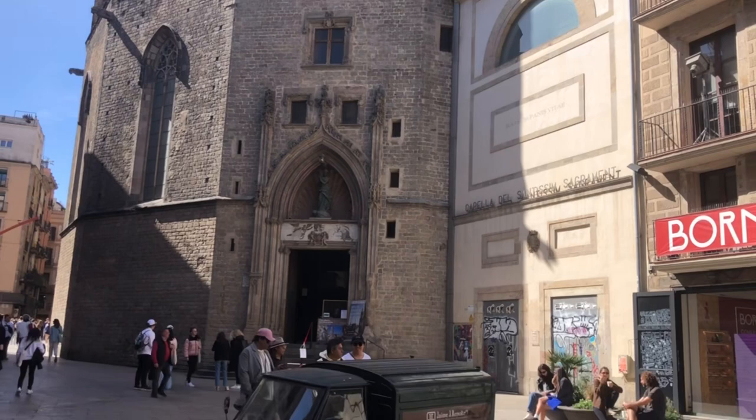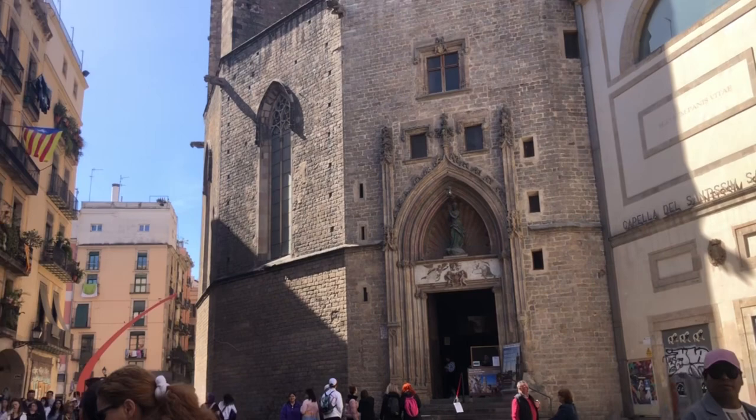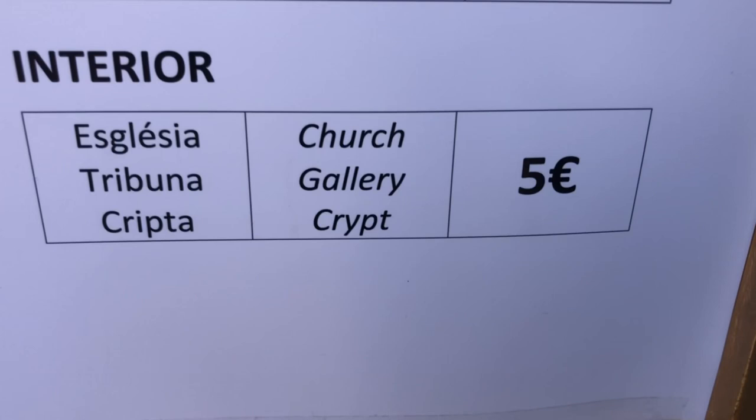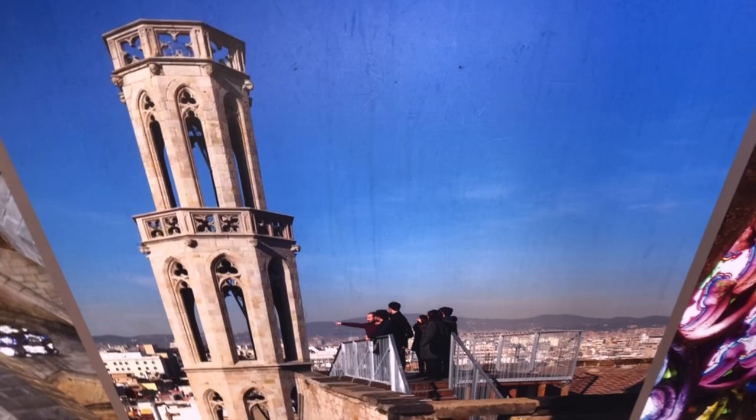Watch when you step up here. So to get in to Santa Maria del Mar, it's your cost, okay. If it's interior only, it's €5, but if you're going up to the rooftop, it's more: 10. On the rooftop, you can see the entire city of Barcelona.